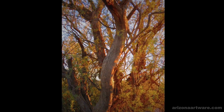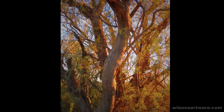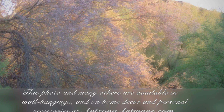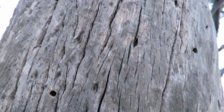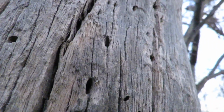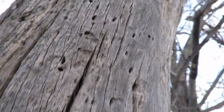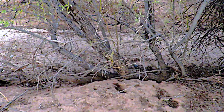I'm happy to say that I took all the photographs, and all the trees in them and in this video are all just within about a 1 square mile radius of where I live. And look, these are holes that have been made by woodpeckers probably, because this wood is immune to termites.